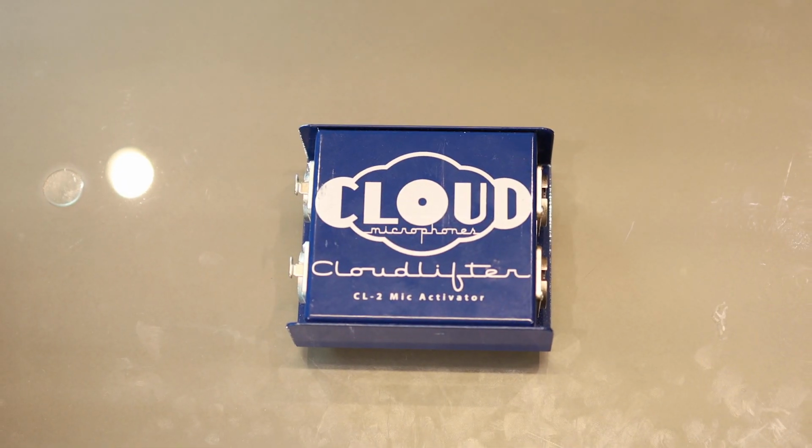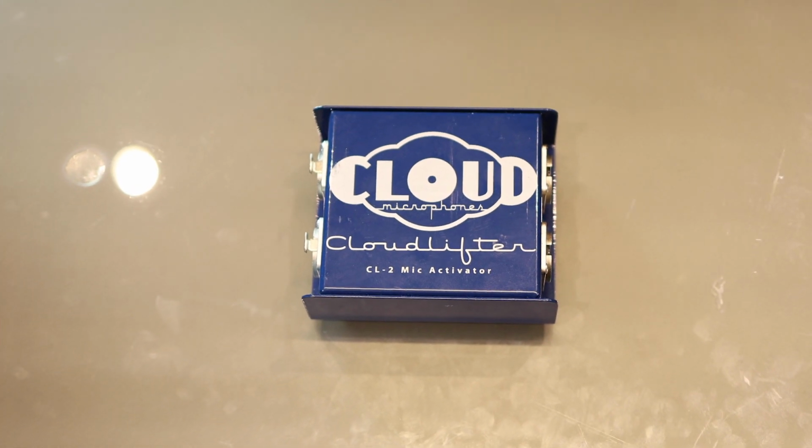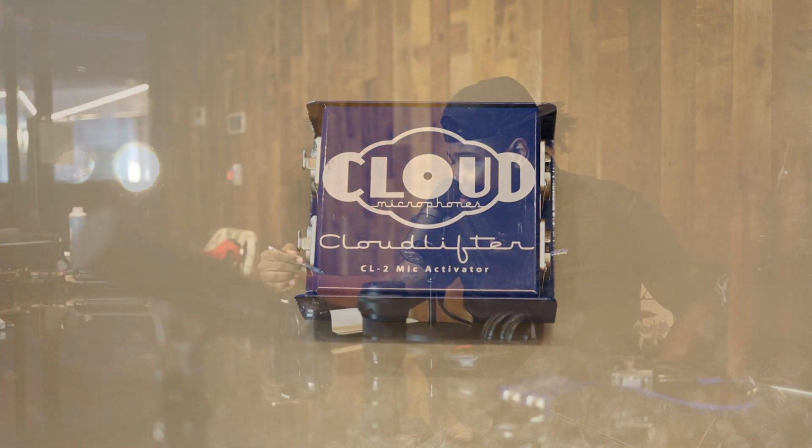So now, when we're talking about things that go alongside these particular mics, the Shure SM7B needs something called a Cloudlifter. For my particular setup, I use 2 mics. So I use the Cloudlifter, it's called the CL2 Cloudlifter.